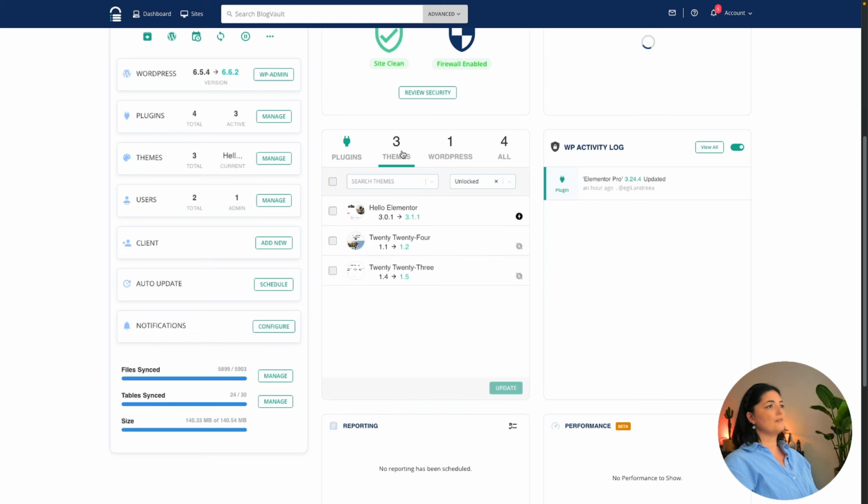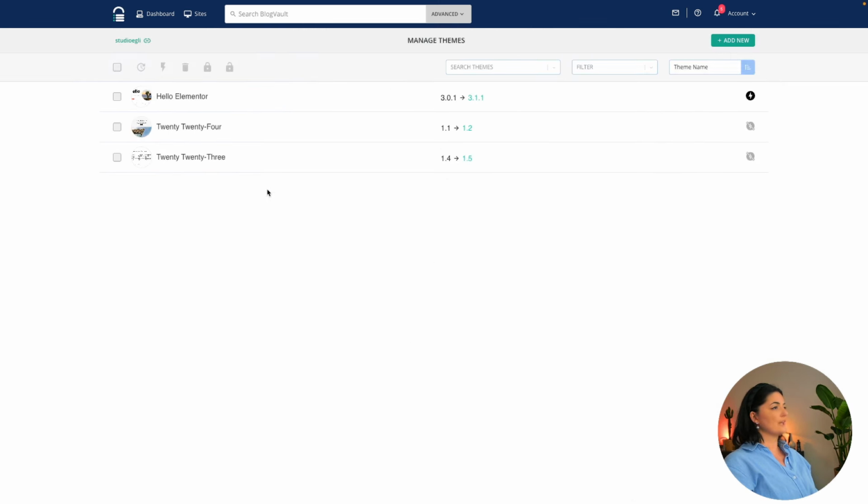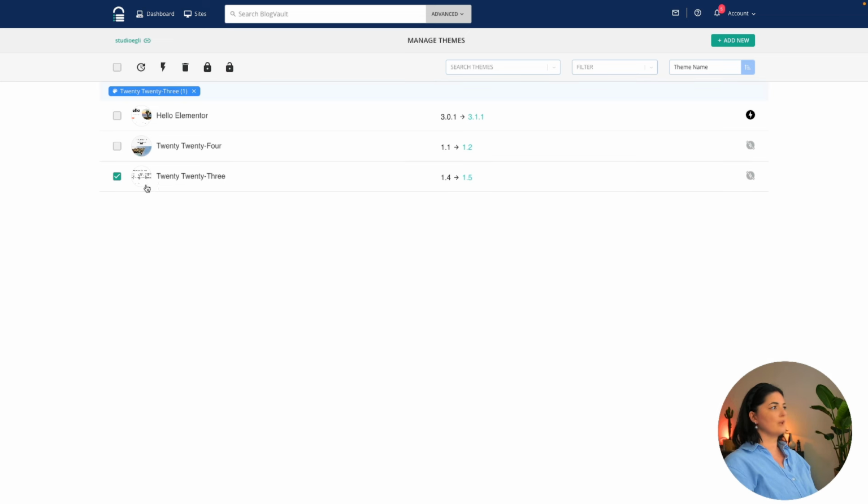So we have 3 themes here. If we want to update, we can. Let's see if I can delete one from here. Actually, I can't. What can I do? Manage. I can go here to manage and let's see. I don't want to have 3 themes. I only want to have 2.